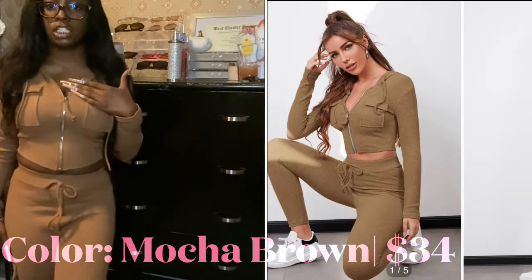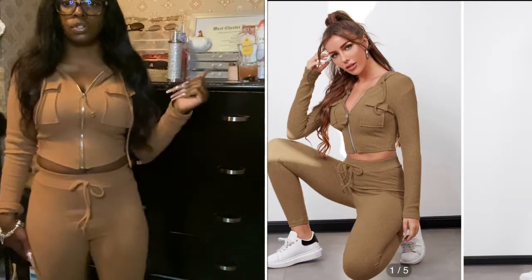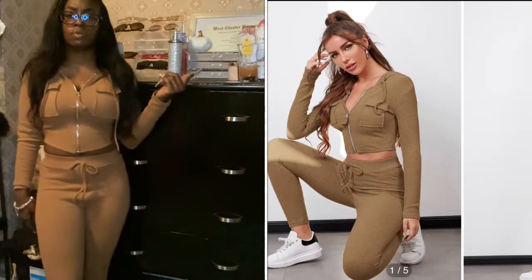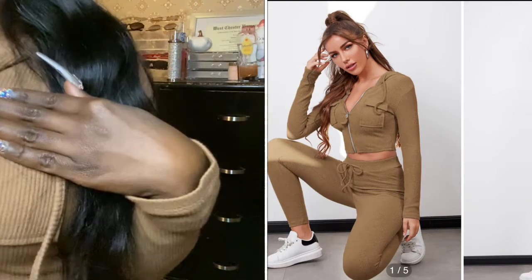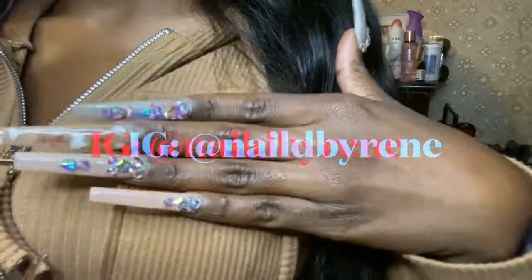So this is the first little two-piece sweatsuit. It is a camel color, I think that's what they described it as, but it's really freaking cute, girl. As you can see, it matches my nails, okay? First of all, deets on the nails. No, by Renee, you already know.